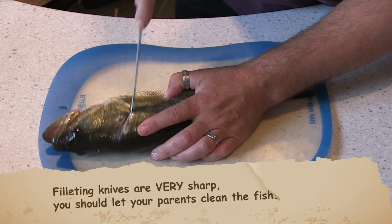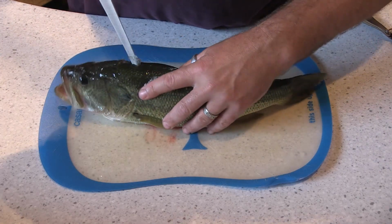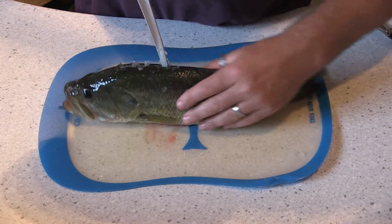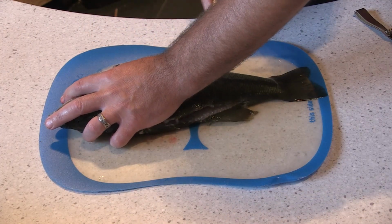You can have your parents help you clean the fish. Begin by making a cut behind the gill plate. Then make a very shallow cut along the back on either side of the dorsal fin, the whole way back to the tail. Then make another shallow cut down the bottom of the fish.